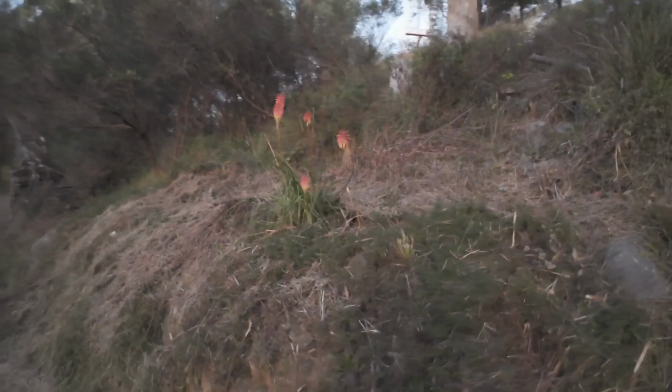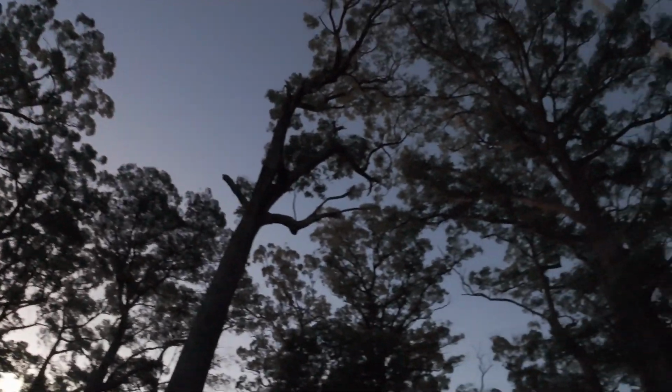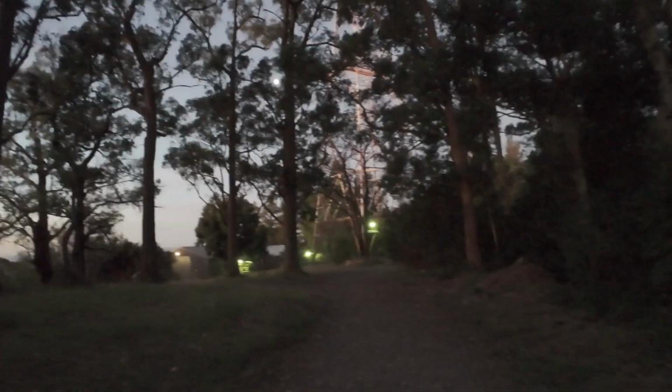On the way back, I was able to see some exotic flowers up there, and the rays of the sun hitting the tall trees, and the whole area vibe changing from completely orange to a night vibe, because this is the Dandenong Ranges. When it gets dark, it gets really pitch black dark. You do have some lights here and there, but it's always good to carry a torchlight with you if you're going there for a sunset and you are going to stay back after sunset, so that you can watch a full sunset.